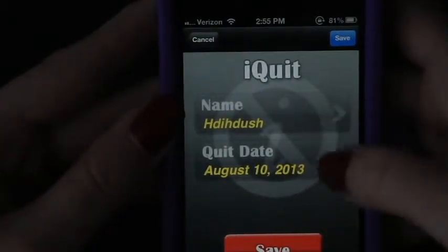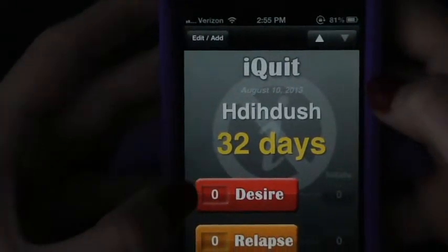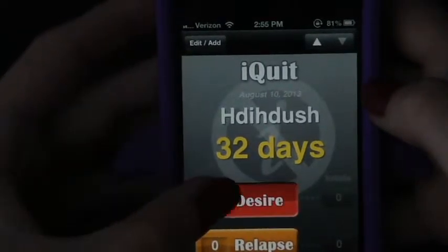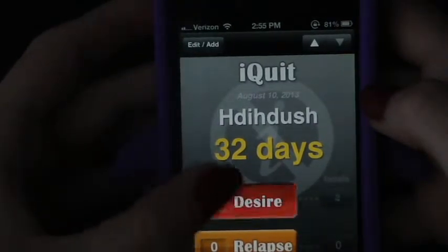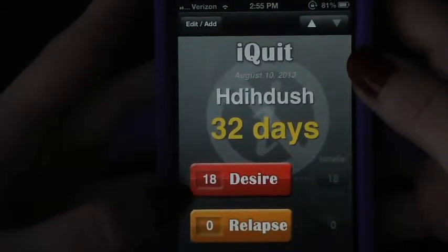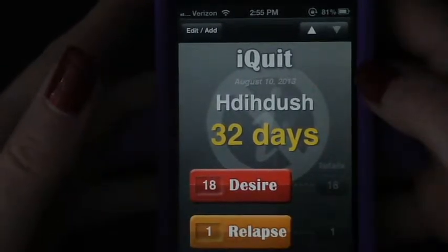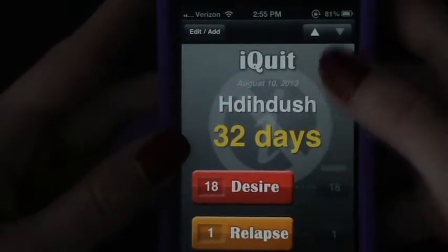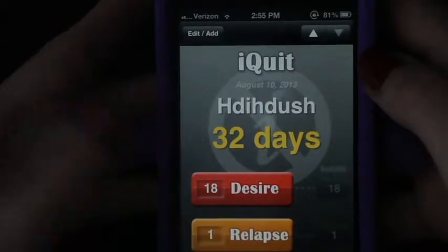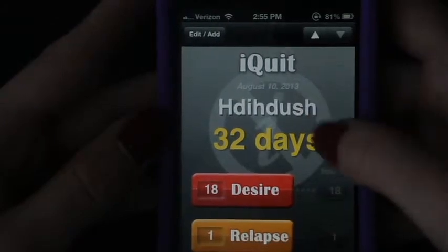And then once you have the name and the date, you just press save, and then it tells you you've done 32 days. Every time you get a desire to do whatever that thing may be, you just click it, and it says once, and that restarts every day, and you can click it however many times you want. And if you relapse, which means that for whatever reason you did the thing you were trying to quit, you just click it. And what I like is that it doesn't start over. It doesn't tell you that you messed up and now you have to start all the way over. It's just you relapsed, and that's all that is. And you just get back on track. You've still gone 32 days.